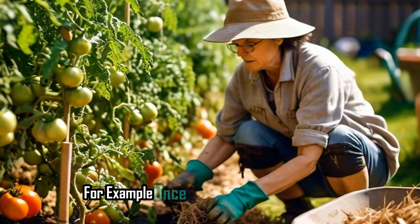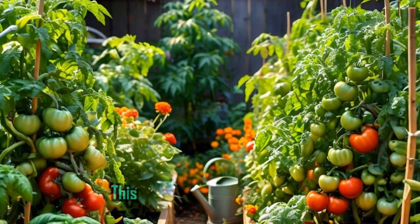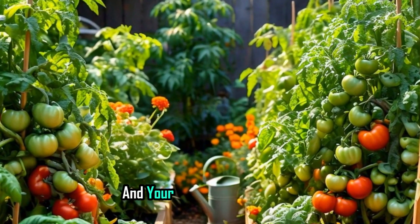For example, once your early lettuce is done, you can plant some beans in the same spot. This keeps your garden producing and your kitchen stocked.